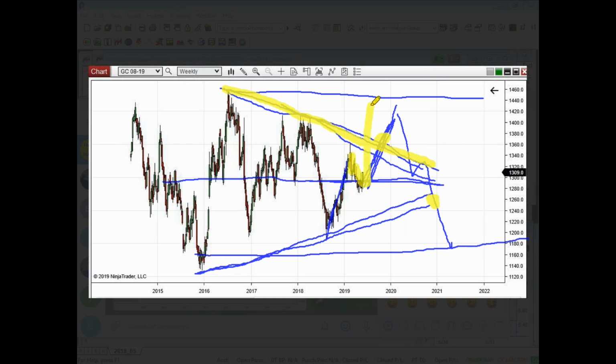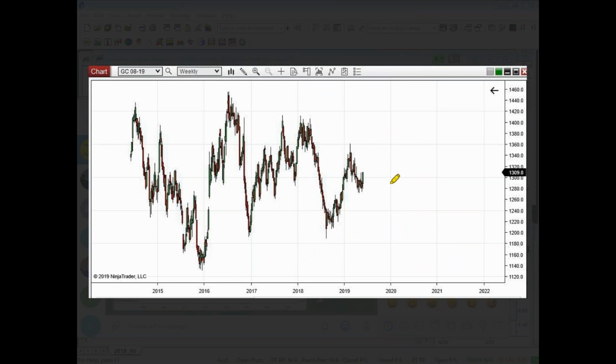Like if this went and surged, then I know I'm going to be able to get more of a 1, 2, 3 for continuation. If it has a slower move up, I know it's more likely to turn and break down again. So I'm never looking at these triangles as saying, oh, it has to break one way or it has to break the other.